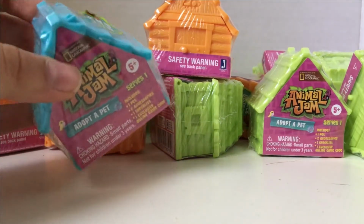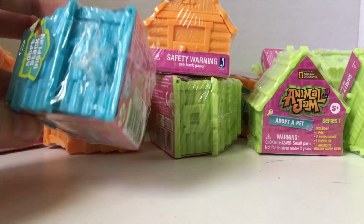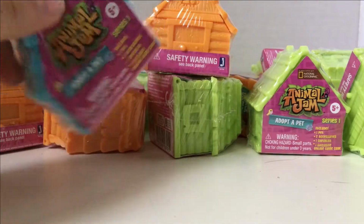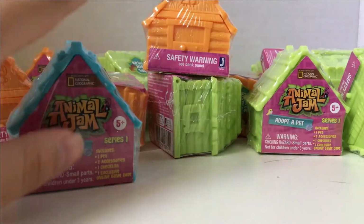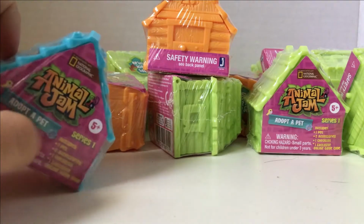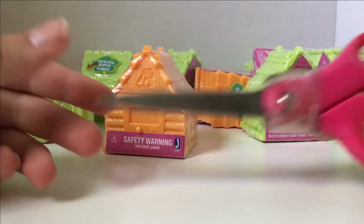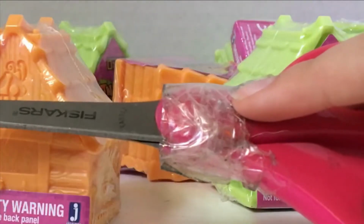I also just want to say this is super exciting, but I can get a rare pet code just by opening one of these boxes. I can either get a squirrel code from this peacock toy, or I can get a mouse code from this little butterfly toy. So, let's hope that I'm a lucky duck today and that I will get one of those codes. So, let's get into unboxing these. Alright, and we only have broken scissors today, so, I mean, like, mood.